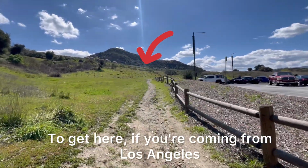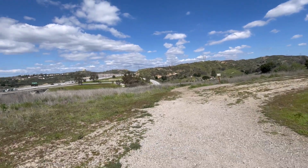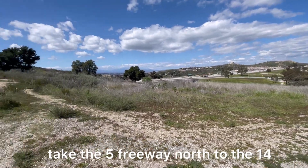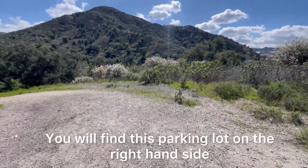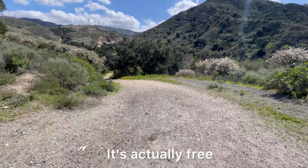To get here, if you're coming from Los Angeles or San Fernando, take the 5 freeway north to the 14th. It will be the first exit on Newhall. You will find this parking lot on the right-hand side. It's actually free.